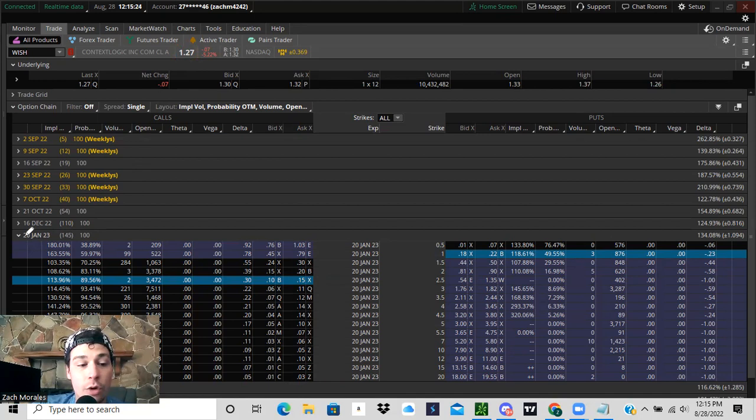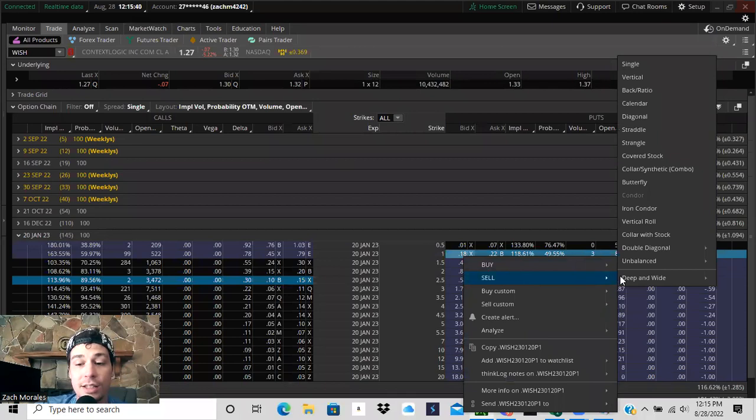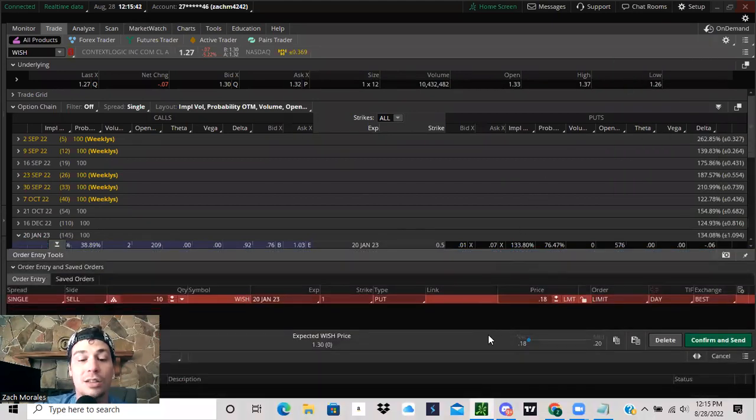If by January 20th of 2023, Wish is trading below $1, you will be forced to buy 100 shares for every option contract that you sold on Wish. So what you can do is actually use this to your advantage, because this lets you set the price that you want to pay. You can use this strategy for multiple stocks.